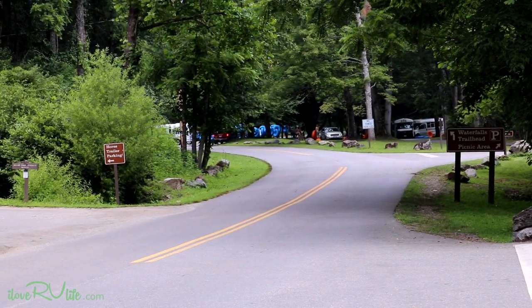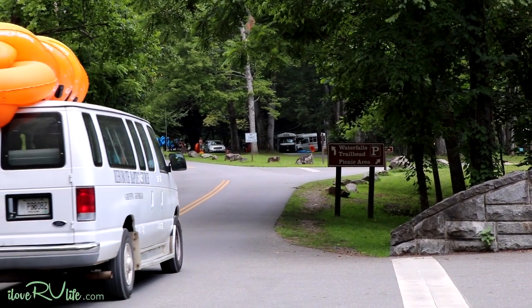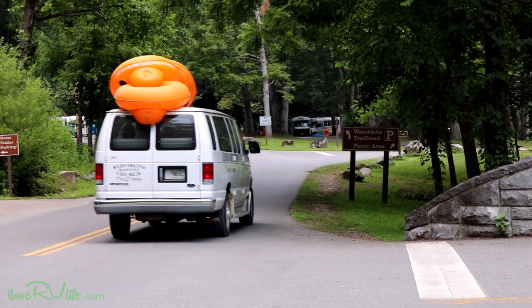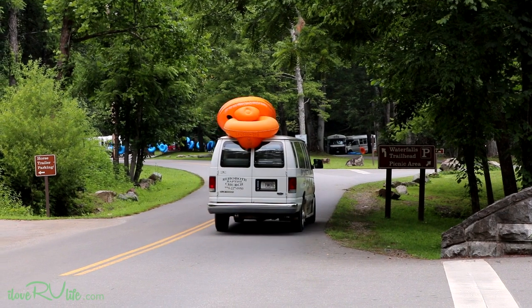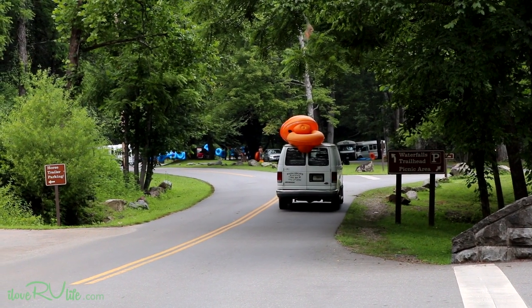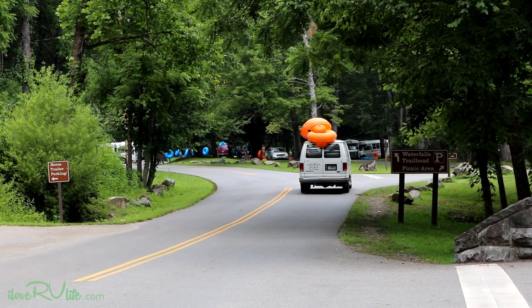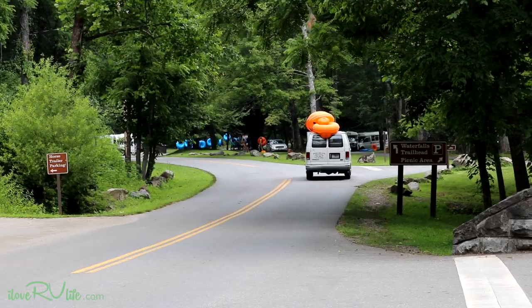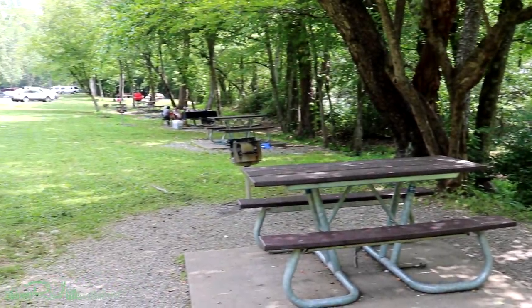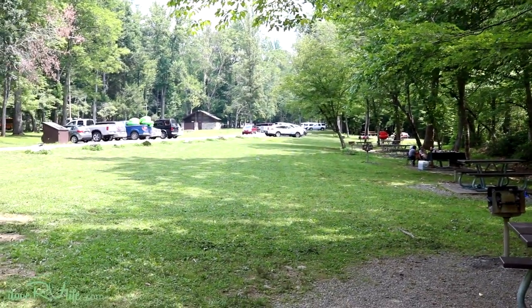This is the main entrance. You'll see the sign up there. I don't know if you can read it. It says Waterfall, Trailhead, Picnic Area. So let me go up there and show you that. And this is where the park gets really interesting. Again, it is so big. It's going to take me 2 days to get this video done. So this is day 1. We'll start day 2 a little bit later. But I want you to see this. Look at all these picnic areas. Tables everywhere. Grills. Such a neat area.